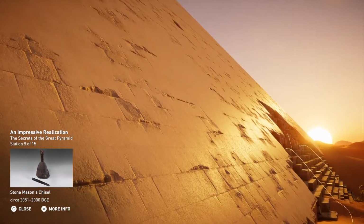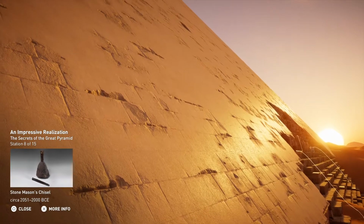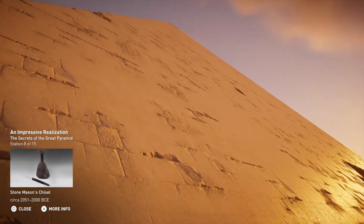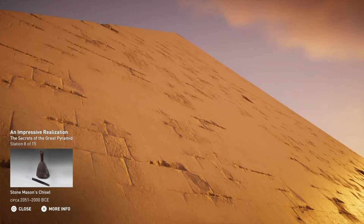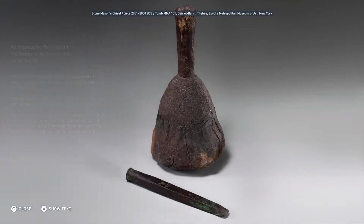Materials for the Great Pyramid consisted of quarried limestone blocks, weighing between 2 to 15 tons each. The methods of moving these blocks into place are still debated by architects and Egyptologists. The precision of its design in an age with only soft metal tools, as well as the enormous scale of its construction, make the Great Pyramid one of the most impressive feats of human engineering.